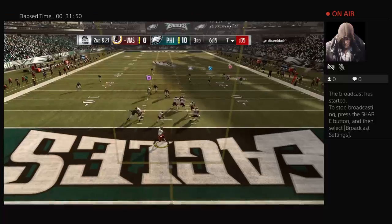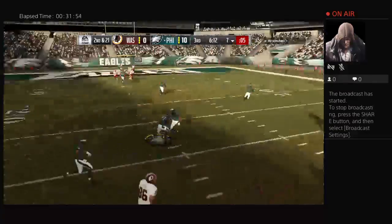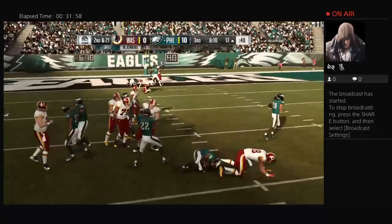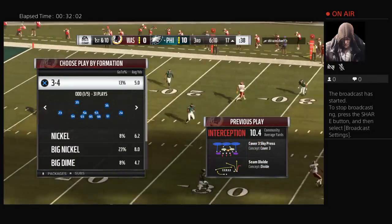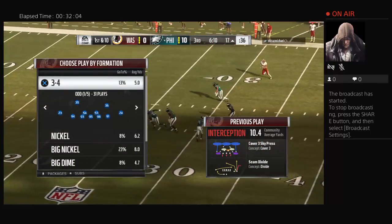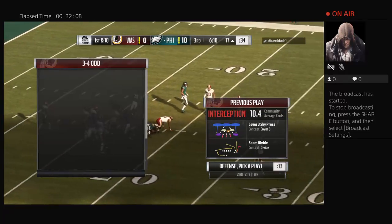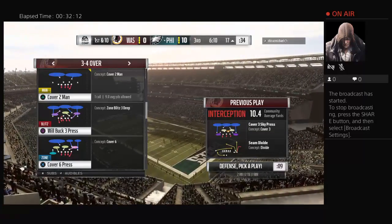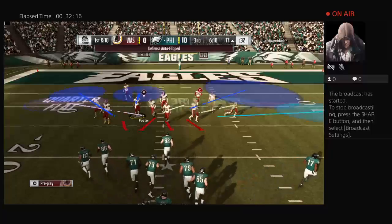From the gun, here's Smith. And for a 3rd time tonight, he's intercepted. Picked off by Malcolm Jenkins. And they're going to be set up in the red zone right around the 17-yard line. That interception sets them up beautifully already in the red zone. And you can hear it all the way up here. Everyone turned to block, find the spot, and now they're set up inside the red zone for their offense.